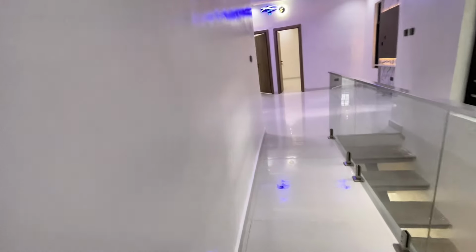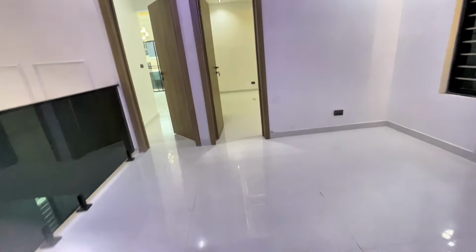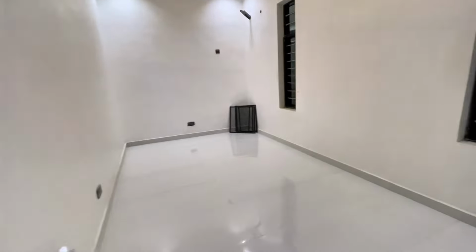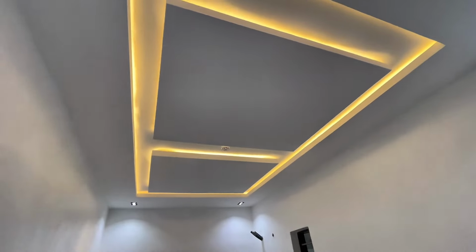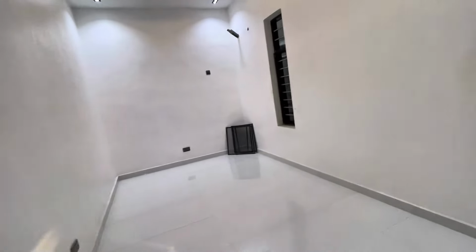So come, let's proceed. So this house comes with an extra room which can be your gym room here, or you can change it to your cinema. So look at it, you can see it's massive, with the smoke detector and this POP design and the inbuilt light. So it's up to you.